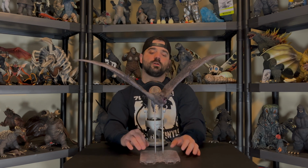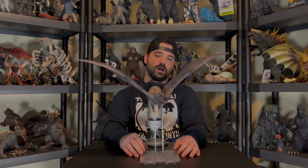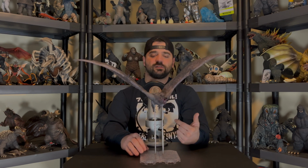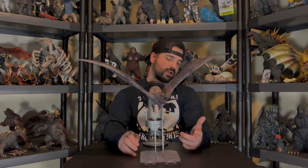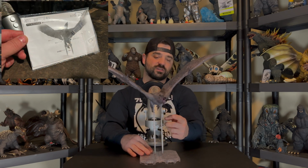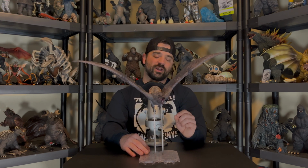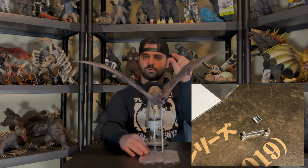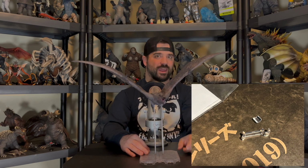This is by far the worst stand that X Plus has ever put out. And I'm a dumbass. When I got it out of the box, first of all, who reads the instructions for X Plus figures? Usually it tells you to get a hairdryer, heat up the orifice, his hole, plug a tail in. I didn't read the instructions, and the little plastic piece that comes with the stand, I tried to push it on like a Lego, and when I did that, I ended up snapping the little clip and broke it. Dumbass, okay? That's a mistake.